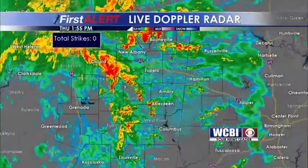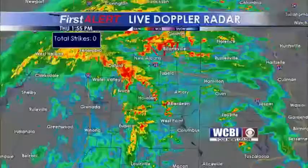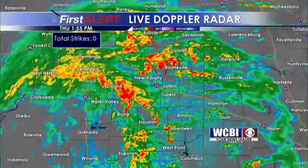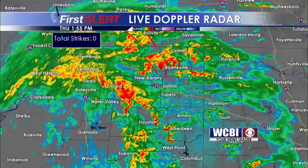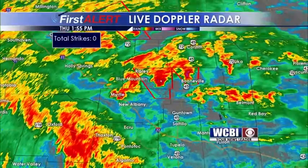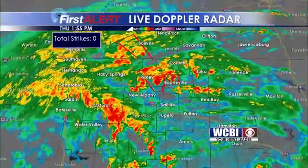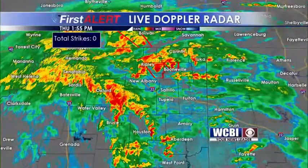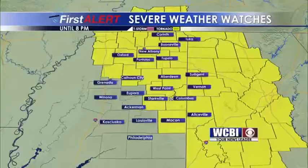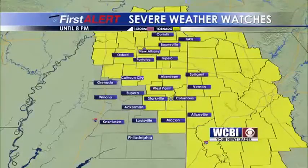As far as our ongoing severe weather threat, we have these 2 tornado-warned storms in our area right now. As we approach the top of the hour, we all remain under a tornado watch for the area shaded in yellow. Tornado watch continues for areas the midpoint northward.